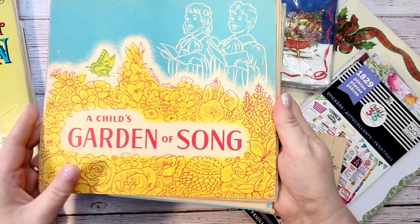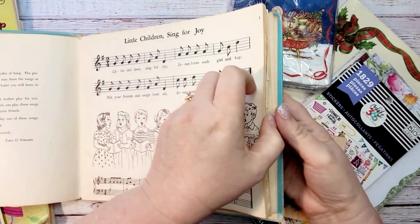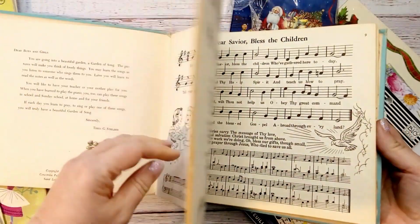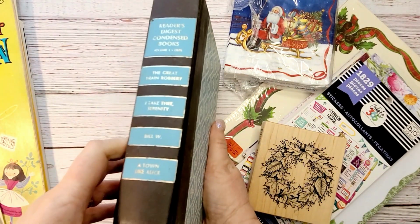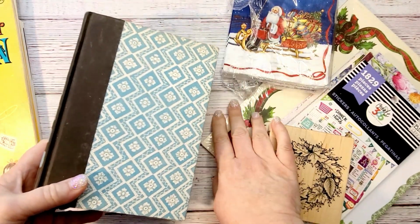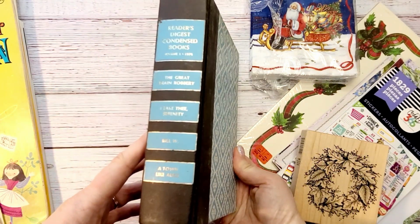And then I found a Child's Garden of Song. This one looks like it's probably from the 50s. 49 actually. So I just loved all the illustrations in here as well as the music. It's really cute. I did find a Reader's Digest, and I need to get back into making more Reader's Digest journals because I might just start making different colored journals, like the whole book is blue, and then this is the blue cover, and I'll do something with blue items on the front.